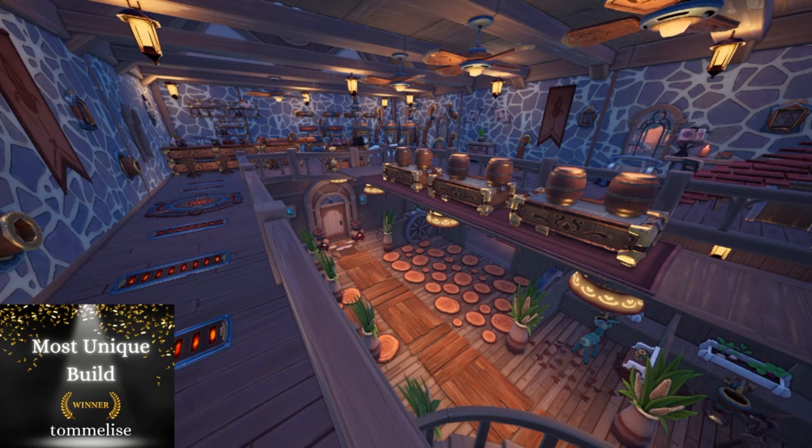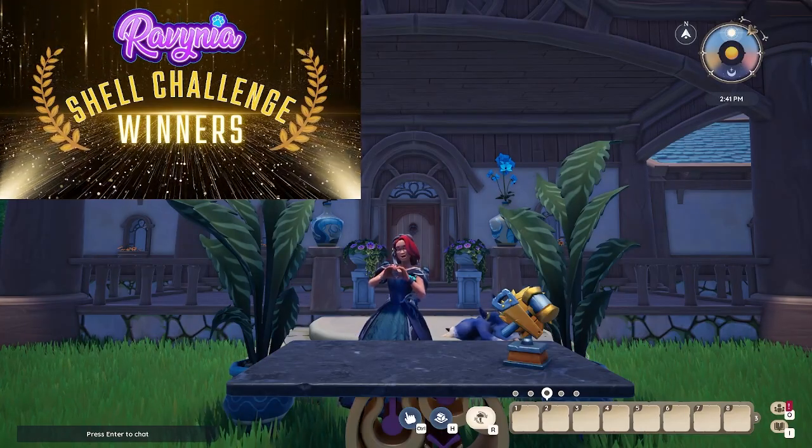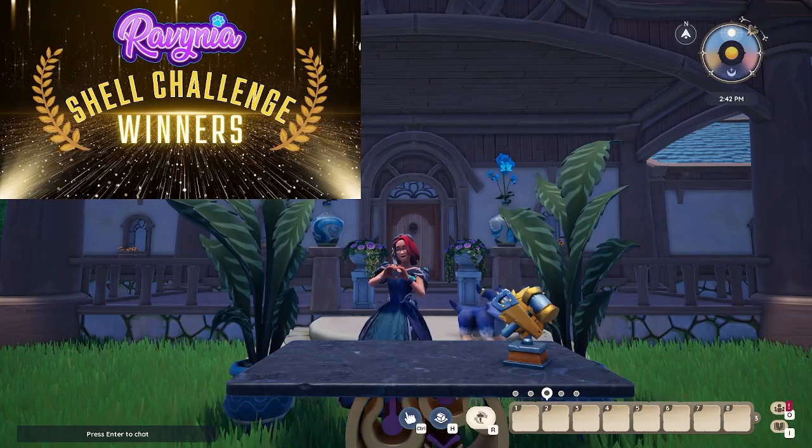The kitchen they built, which you can't see in this photo, but just trust me, it's incredible. At the end of the day, I just decided that this truly had to be the winner for most unique build. Congratulations, Tom Elise.